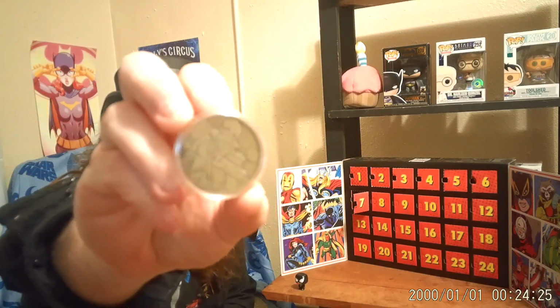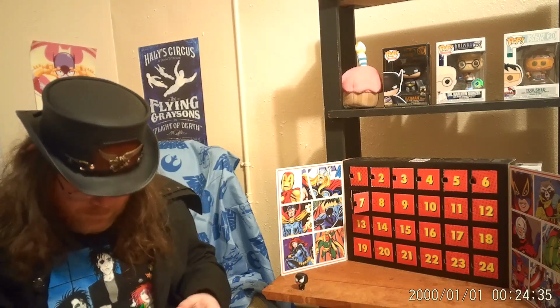So what was it? That was the 7th. Let's go ahead. What does DC have for us on the 7th? There's the 7th. Open. Oh. Seventh, we get Lex Luthor. That is the coin for the 7th. So they're keeping a good ratio, let's see, 1, 2, 3, 4 to 3 as far as villains to heroes. And Lex Luthor is a big one.